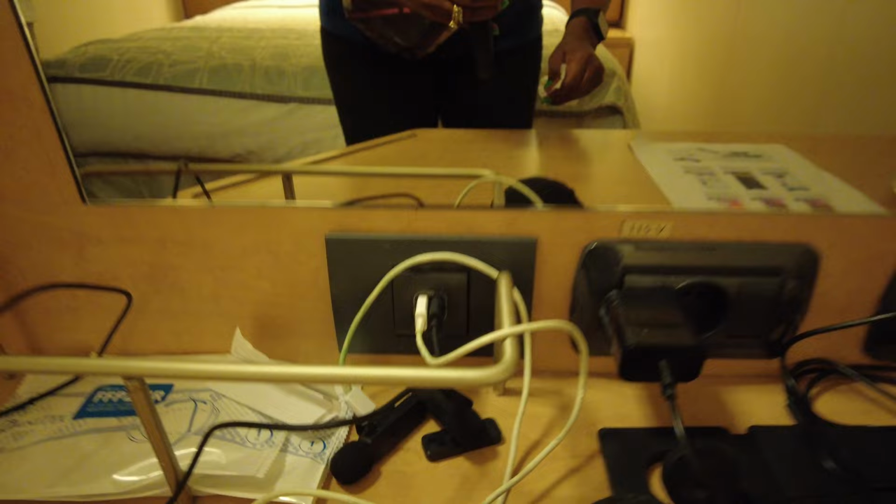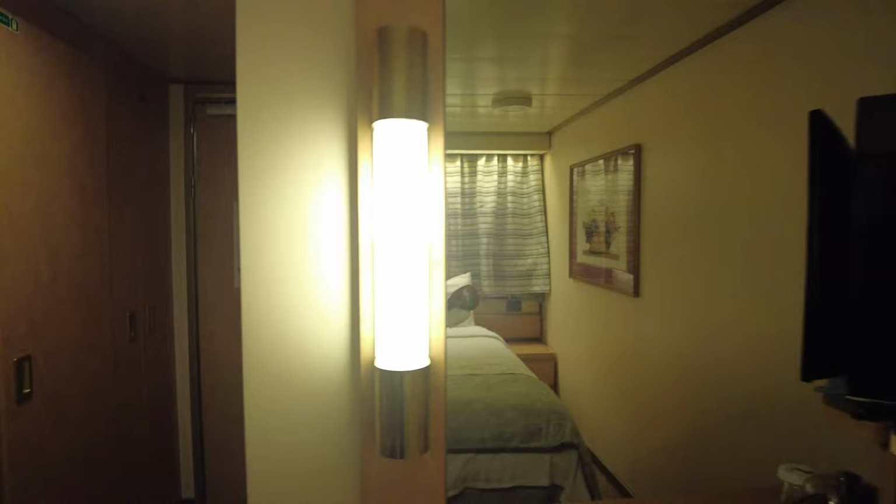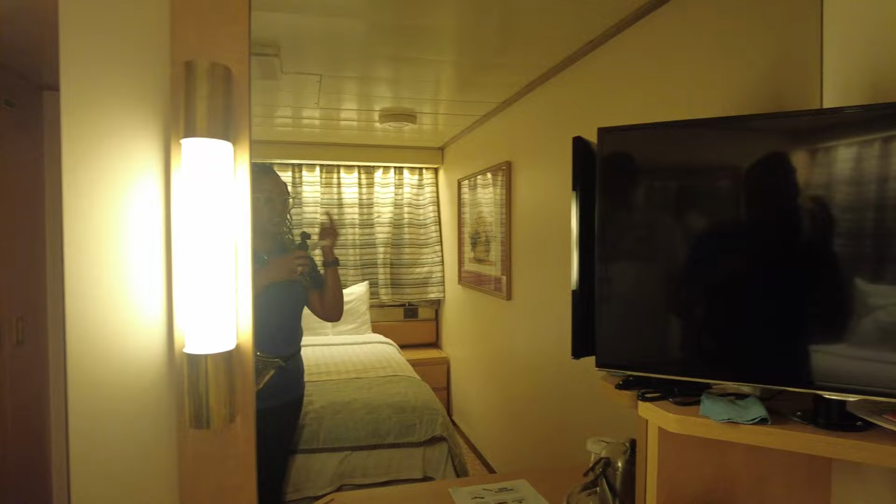They have a small television here, but it's necessary. You're not in the room that long. They also have one light. Now, I found this one light doesn't give you, if you're trying to put your makeup on or whatever, this isn't a good space to do it in. You need to do it in the bathroom.